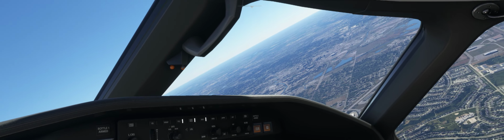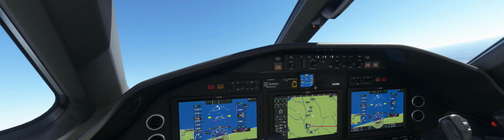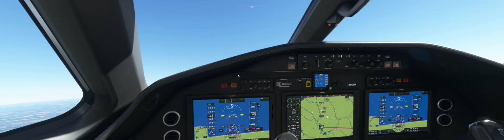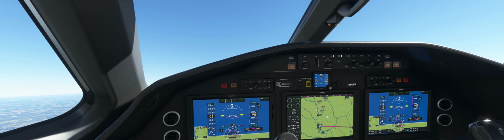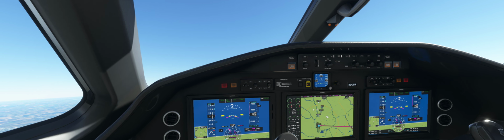It's beautiful out there. I'm going to be cruising at 39,000 feet today, which we should get to pretty quick. The plane's light today. Not a lot of fuel on board. Not much in the way of passengers, cargo, or anything like that.